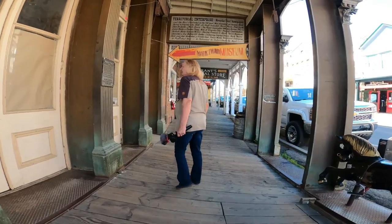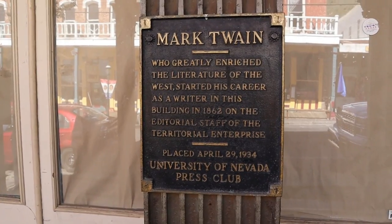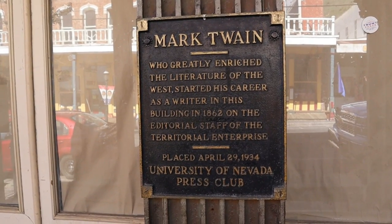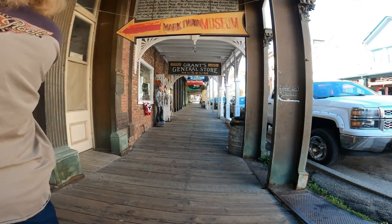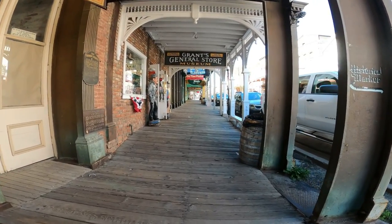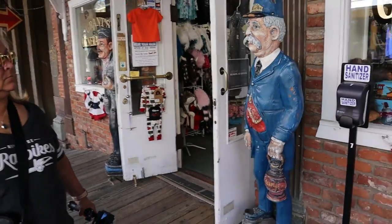Mark Twain started his career as a writer in this building in 1862, working for the Territorial newspaper. He worked in the town for 2 years, and the building now houses a museum in his honor.